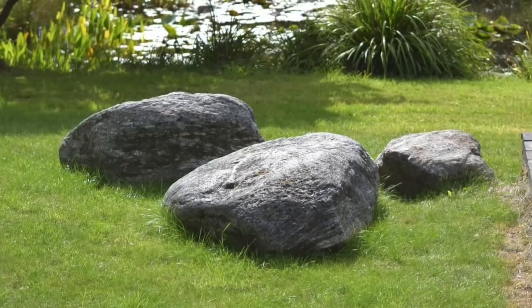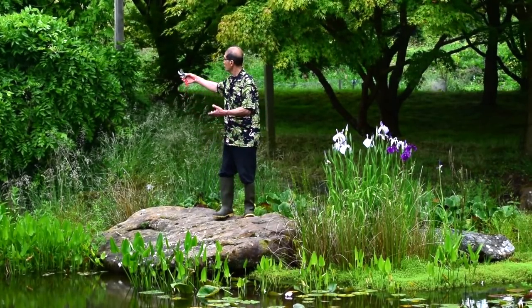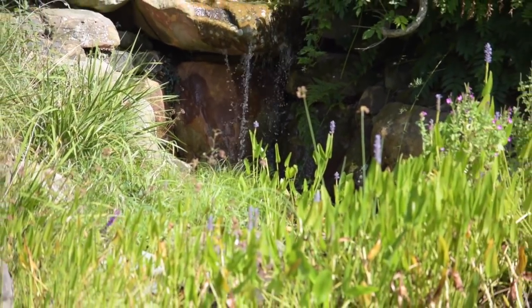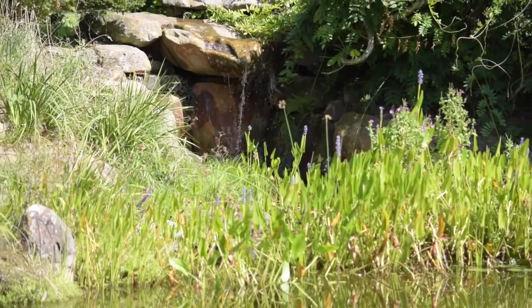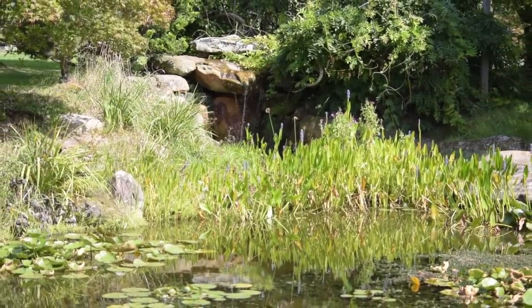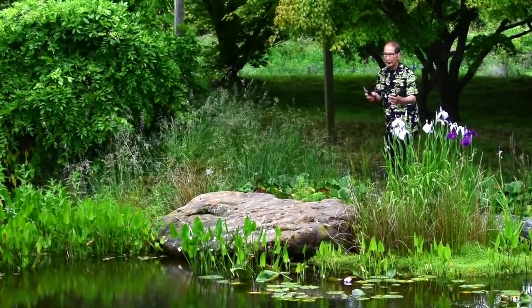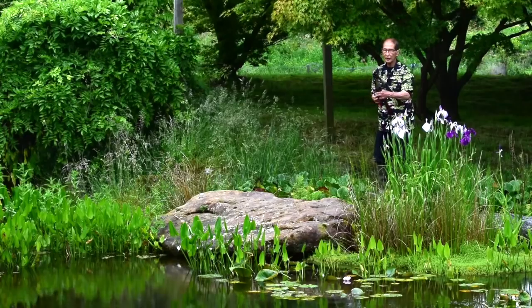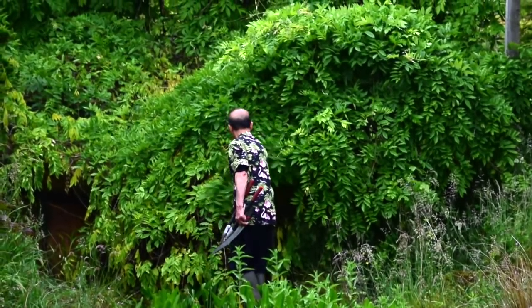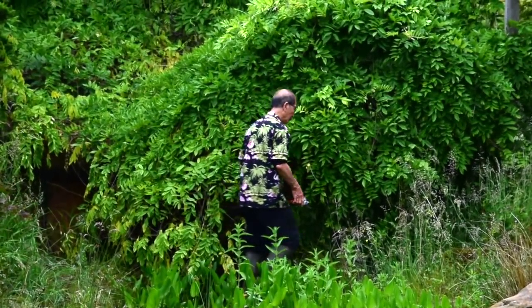So what I'm going to show you, first of all, is how to prune this wisteria, because behind that wisteria, there's a beautiful waterfall. And if you don't deal with it, it soon takes over. So I'm going to just walk over there and start the pruning. The implements I have are my Felco secateurs, long handle pruners, and the saw. So all this is going to come off.